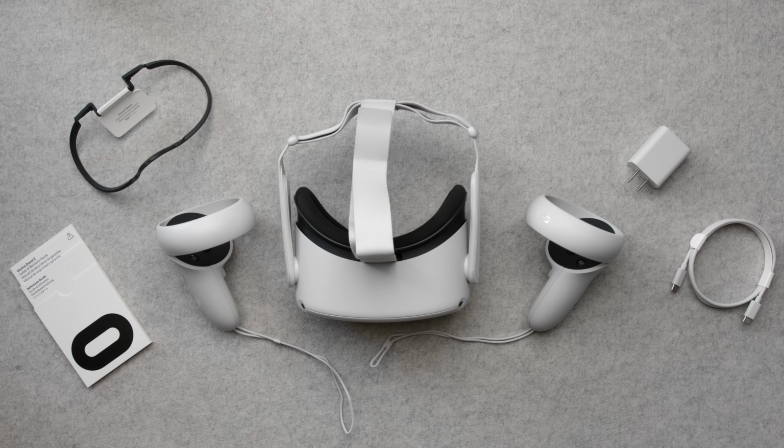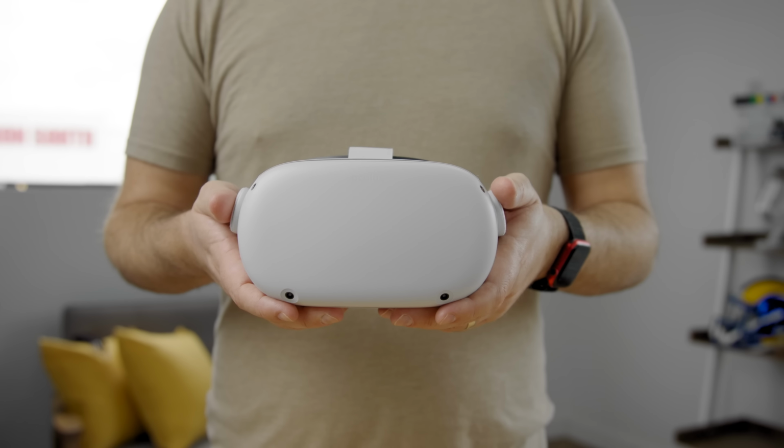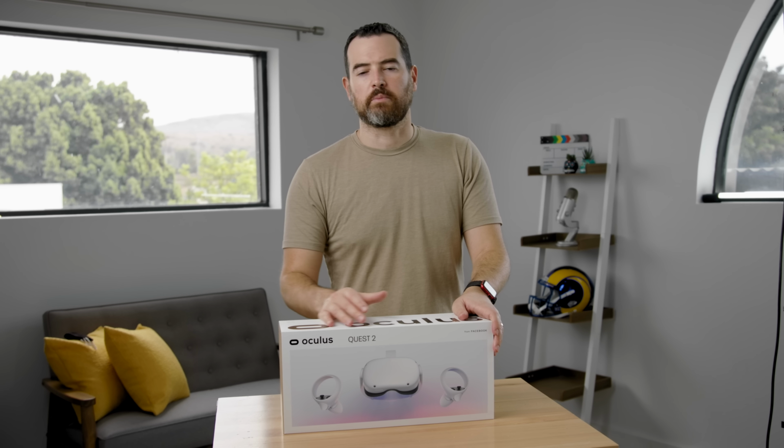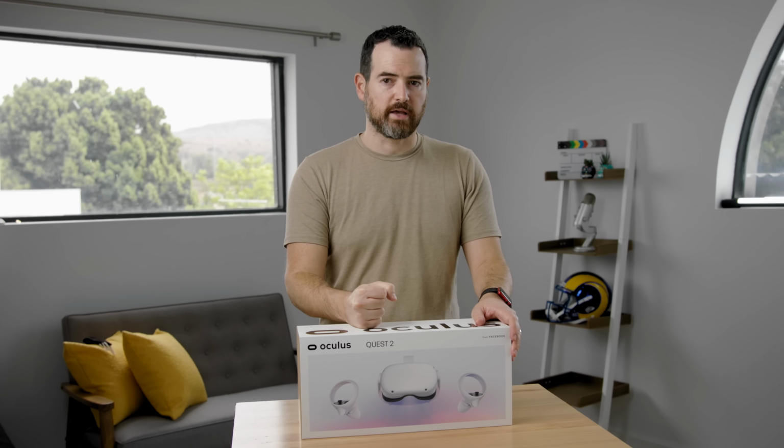This is the Oculus Quest 2, the follow-up to the incredibly awesome Oculus Quest. This is the easiest way to get into VR. You don't need a separate PC, you don't need a separate room, and most importantly, you don't have to spend thousands of dollars. Everything you need to get your VR on is inside this box.